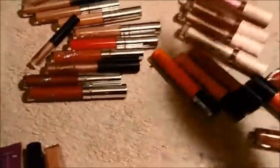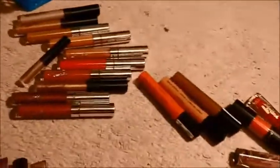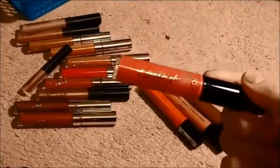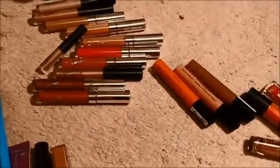I'm going to keep all my Diamond Crushers. I swatched them all on my inner arm, and they're too pretty. I can't give them up. I'm keeping those all. I'm going to get rid of this Tarteist lip paint, this bright pink one. I just never reach for it. I have other pinks that I prefer.